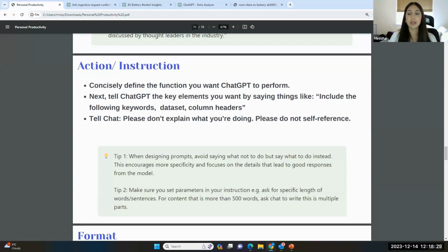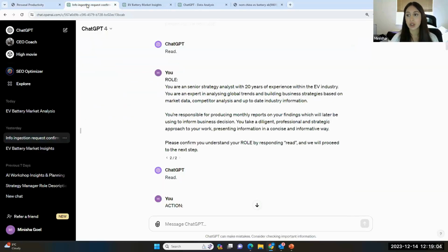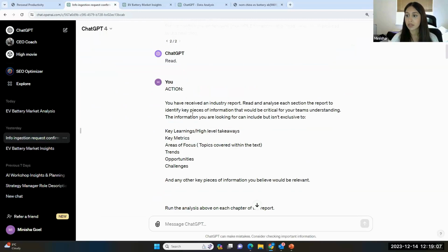Another tip is to be really clear on setting parameters in your instructions. As you know, when you're using ChatGPT, it can sometimes go off on a bit of a tangent. So having clear parameters in place can help control that. What I mean by that is, if you want help creating a blog post, for example, that at minimum it needs to be a certain number of words, right? Including the number of words that you would like the output to be really helps in getting a better result. So let's have a look at the action that I created in the example that we're going through.